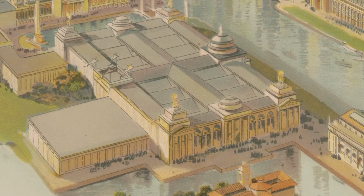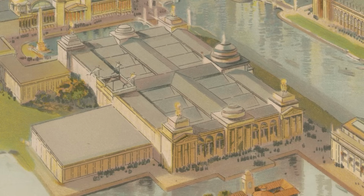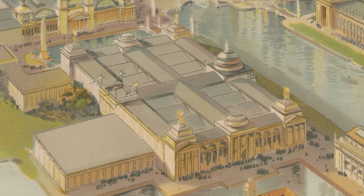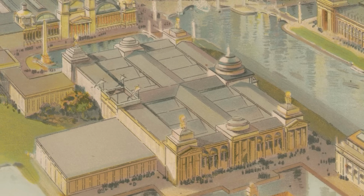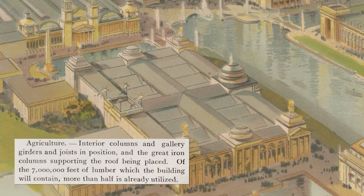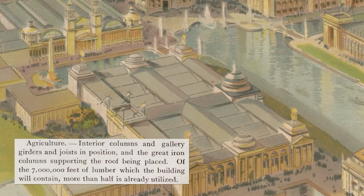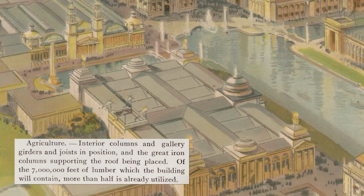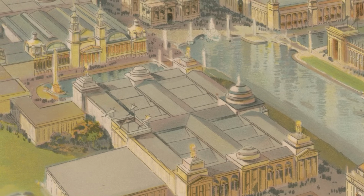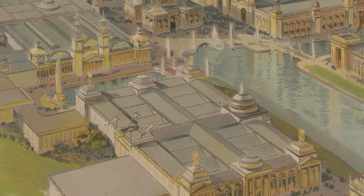Next, from Campbell's Illustrated History, we have various sections throughout this publication that provide updates on the progress of the exposition and the buildings. This update on the agricultural building reads as follows. Interior columns and gallery girders and joists in position, and the great iron columns supporting the roof being placed. Of the 7 million feet of lumber which the building will contain, more than half is already utilized. Note the amount of 7 million feet of lumber, which is more than double the administration building. No mention of glass, though.